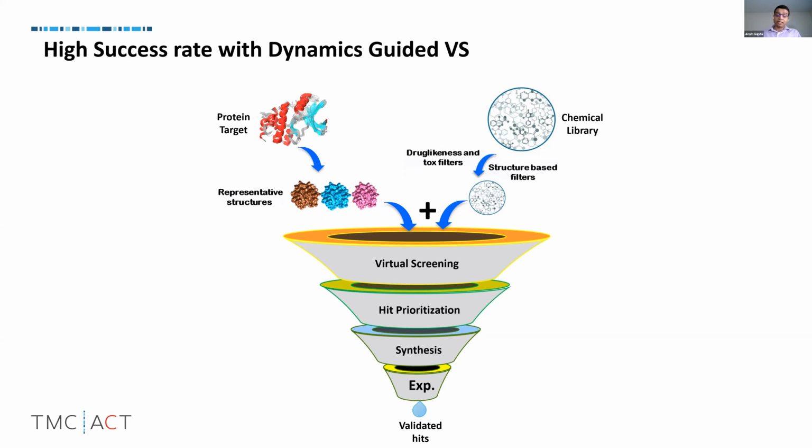If you apply these filters, from my experience, I can say you can remove at least 70 to 80% of the molecules from the big database. So let's say if you start with 20 million compounds, you will end up with maybe 400,000 to 500,000 compounds, which is manageable, and you can do the virtual screening using those compounds.